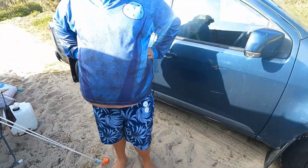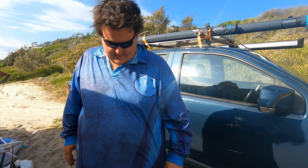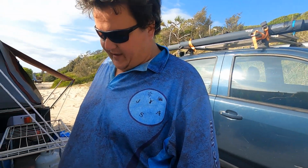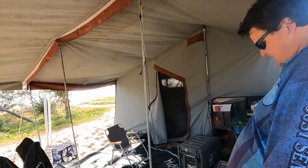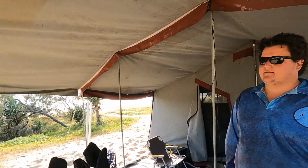Little Mr. Ghost Crab, mascot of camp. There's holes and tracks everywhere for him here. I think we might have camped on their nursery. It's a beach, I think there's ghost crabs everywhere. Well, that's true. But yes, we had another glorious morning on Fraser Island.